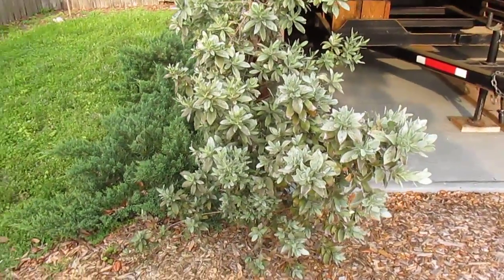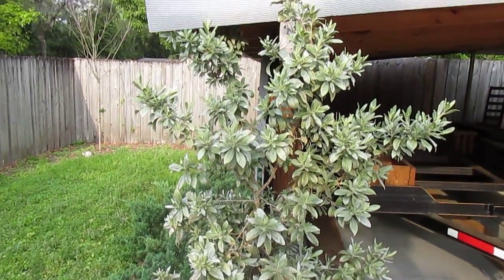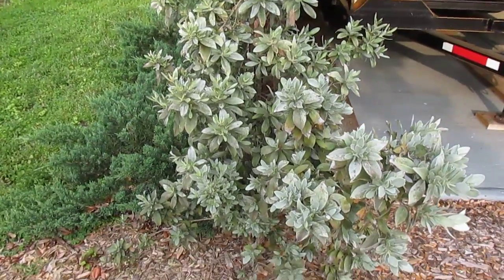It looks like it might have a little bit of fungus problem or something. But this is a silver button. It has little blooms on it. They grow really good down in South Florida. I've seen some really big ones.